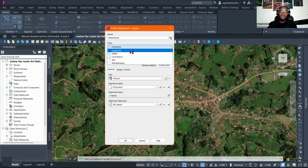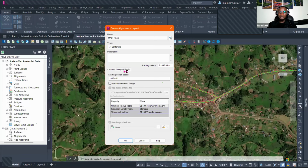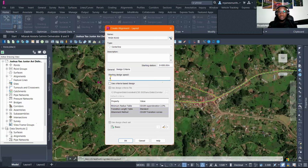The second one is the type of alignment, which is the center line. The start station, I would want it to start at kilometer 0+00. But of course, if it is starting at kilometer 10 or whatever, you can modify that at this point. The second thing is the alignment style. I'm going to use Proposed. And then the layers and all of that, I'm going to retain the labels and the road. But over and above that, I have something that is called the design criteria. In the design criteria, this is where you now set the standards and the specifications that we had talked about. And the first one is the design speed. So we have said that our design speed is 50 kilometers per hour.